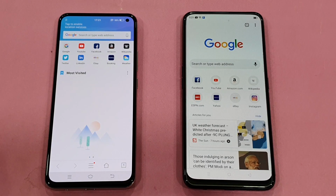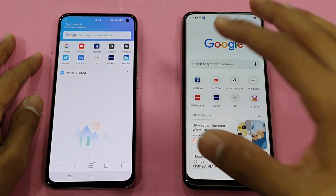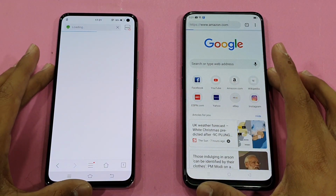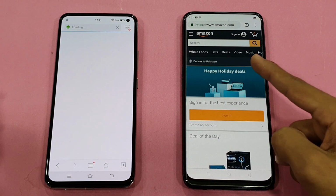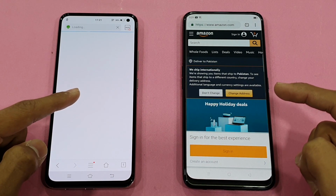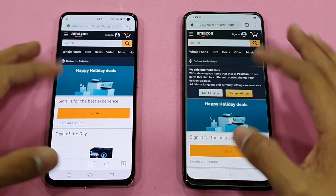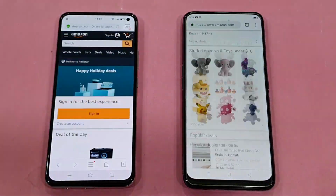So let's see the internet browsing speed. I am using the Vivo internet browser on the Vivo V17 versus the default Google Chrome on the Reno 2F. Amazon.com, we have the first website in this speed test, and the same Wi-Fi network on both phones. And you can see the Oppo Reno 2F is super duper faster there, while the Vivo V17 is not done yet. Now it is also done, about a 1 or 2 second difference there, not a huge difference. So let's see the scrolling, and you can see it looks very smooth on both phones, no lag whatsoever.